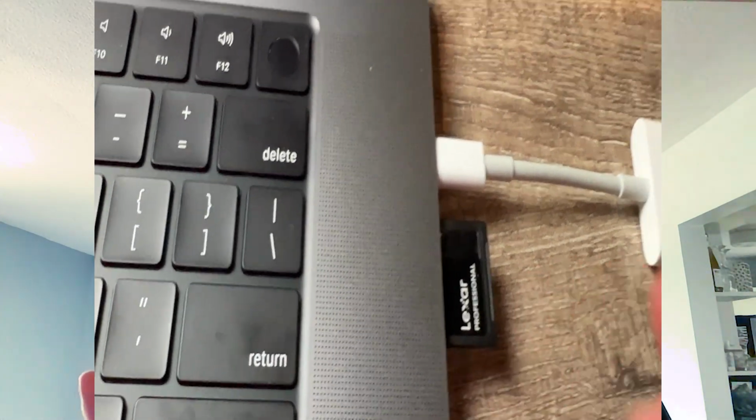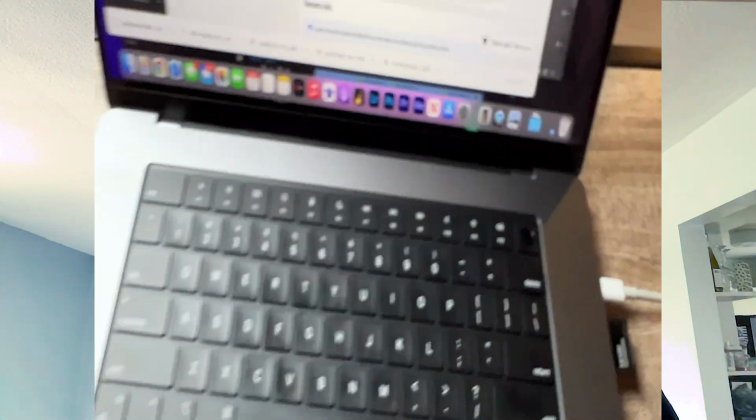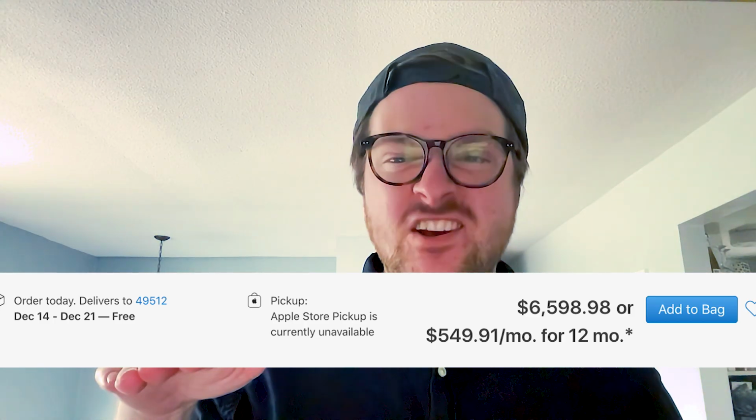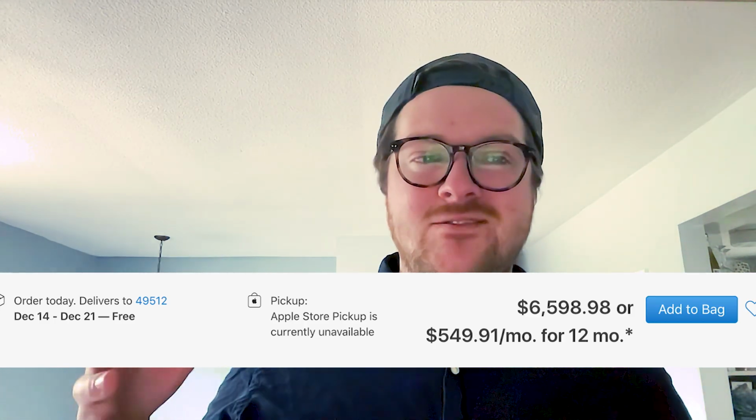It's better than the dongle, for sure, don't get me wrong. But number 3, as I kind of spoiled already, this thing is so expensive. This is an over $2,500 laptop, and this is the lowest spec one you can get. It goes all the way up to like $7,000 or $8,000. I think it's a lot of money.